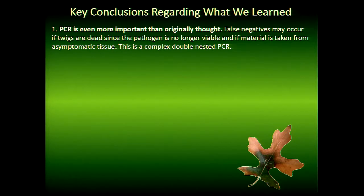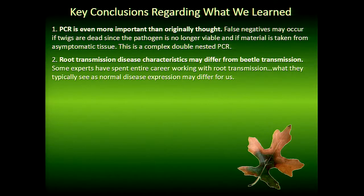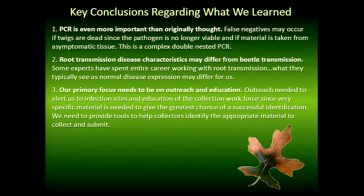So, key conclusions for what we learned. The PCR for us was even more important than we originally thought, because it is showing us some areas that we need to focus on and make sure that those areas aren't infection centers that got missed. The root transmission of the disease might be different for how we see a fetal transmission. So we know a lot of the people we're working with have worked in this field with the root transmission, those root grafts, and just wondering if the streaking, the flagging of the branches might differ quite a bit with just a fetal infection transmission for them.